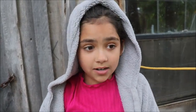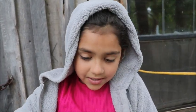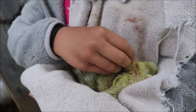So I have 3 in here, and I thought the little yellow one was dead because she threw it behind a cedar post in her pen, but it was just barely still alive. But now it's doing really good. So what's our plan for them? Keep them with the guineas. So we're gonna keep those with the guineas.